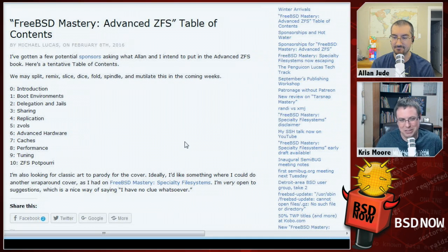So we got, of course, the introduction. First one is boot environments. I'm actually surprised you guys led off with this. Yeah, well, it's one of the things people ask about most often. Very slick. Number 2, delegation in jails. So that's allowing users to manage parts of ZFS, or delegating an entire dataset to a jail so that root in the jail can do whatever they want with it, but can't affect the host system. Okay. Chapter 3 is going to be on sharing, which I imagine is everything that's Samba, iSCSI, NFS, everything you think of. Okay. Chapter 4, replication.